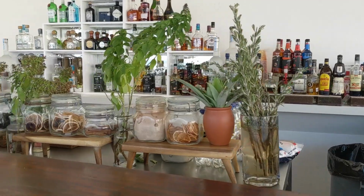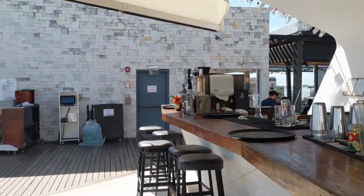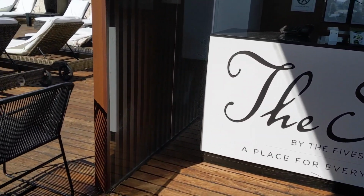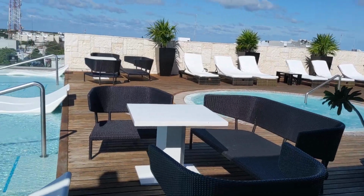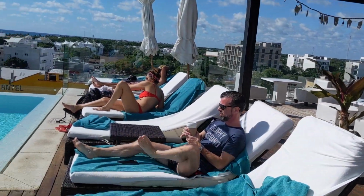The bar is open from 10 a.m. to 10 p.m. The pool is not adults only, however, like the Thompsons, so do expect to see some kids. There is a great spa, got a great massage there, and a separate smaller area with a pool and a jacuzzi. Watch our other shorter video on the chill Saturday afternoon that we spent there with live music and a DJ.